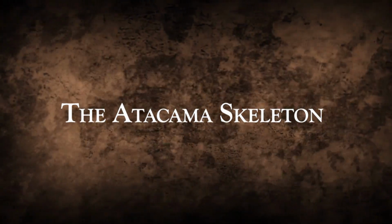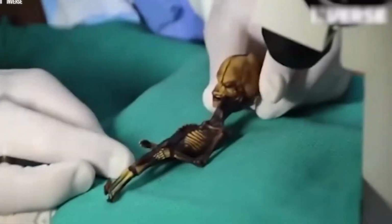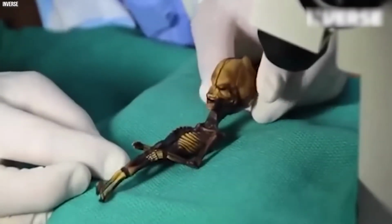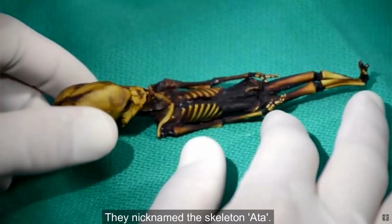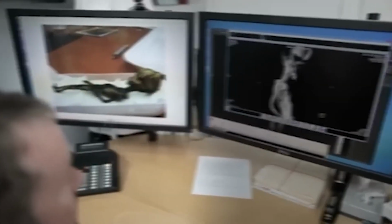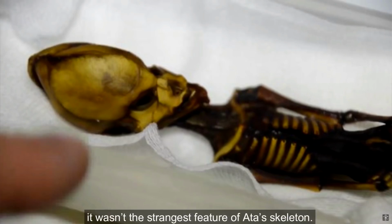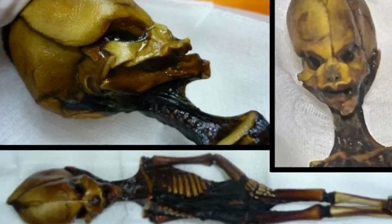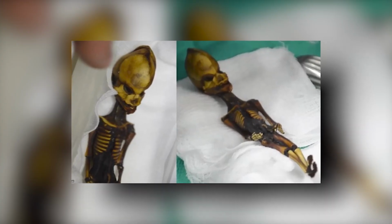The Atacama Skeleton. Found in the Atacama Desert of Chile in 2003, the Atacama skeleton is a tiny, 6-inch long humanoid skeleton with a disproportionately large skull. Researchers have determined that the skeleton is not a fetus or an infant, but rather a full-term fetus with a number of genetic mutations. Despite its small size and unusual morphology, the Atacama skeleton is not an extraterrestrial, but rather a human with an unfortunate genetic condition.